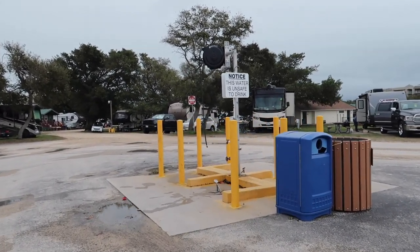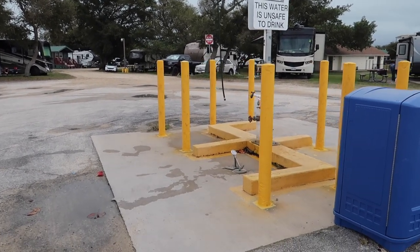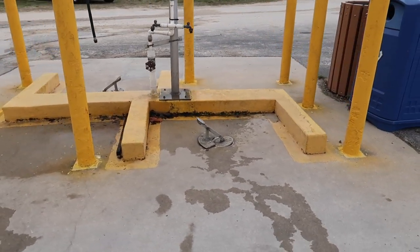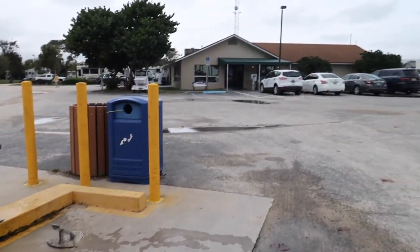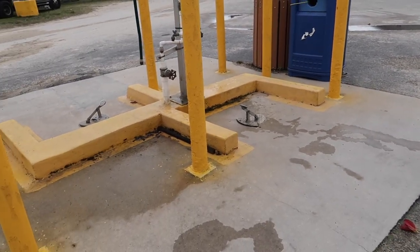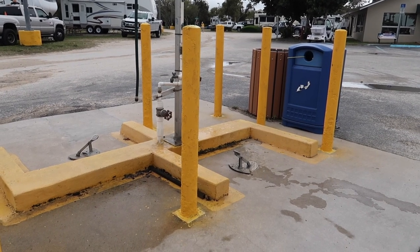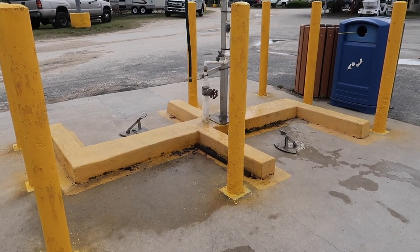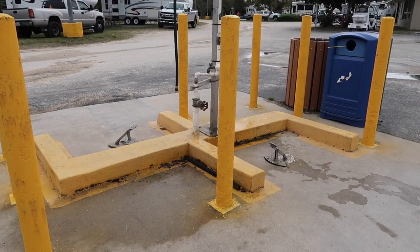All right, so we wanted to show you guys the dump station real quick. Nothing special about it. And there are two sides to this dump station, as you can see, so two people could be using it at the same time. And if you're wondering where this is, there is where you check in. So if you check in, you'll automatically see where the dump station is. Also in this area is a dumpster for those campers who are within the gated area, which is this area right here.